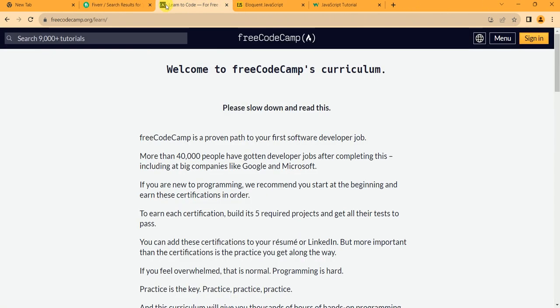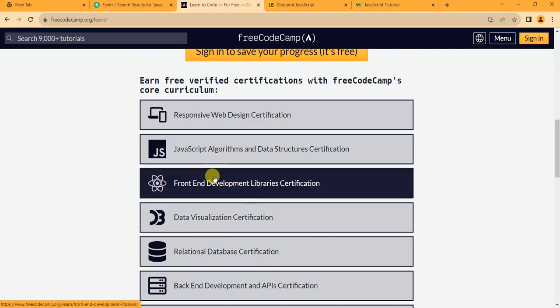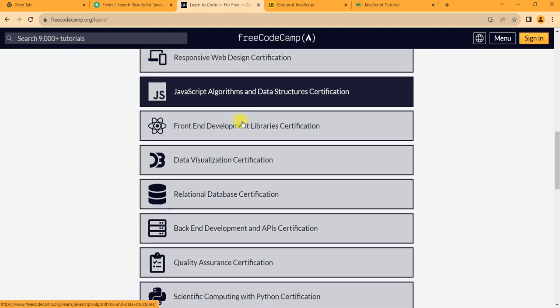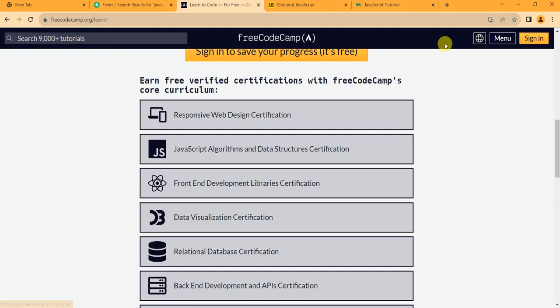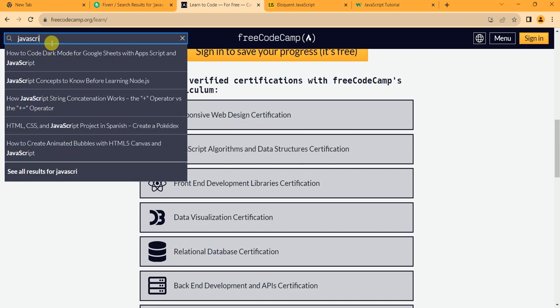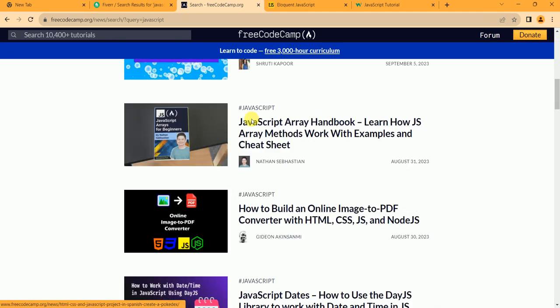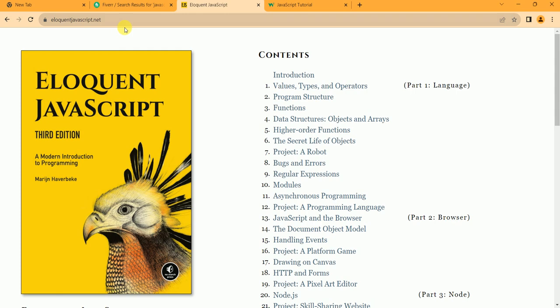So the first website to learn JavaScript is freecodecamp.org. Learn. You can read about freecodecamp.org, and I want to open the JavaScript algorithm and data structures certification. Great. I search here JavaScript. And you can see there are a lot of courses here. You can learn from any of the courses. So that's it. Let's move towards our second website, which is called eloquentjavascript.net.